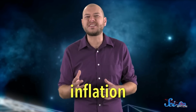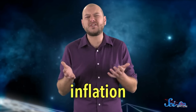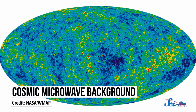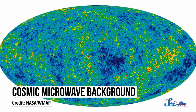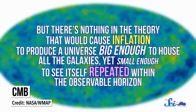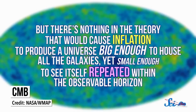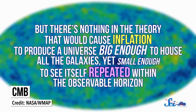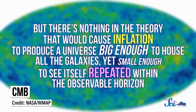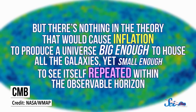Cosmologists think the universe suddenly expanded in size when it was super duper young. When we look at the light left over from the Big Bang, what's known as the cosmic microwave background, or CMB, we can see evidence of that inflation. But there's nothing in the theory that would cause inflation to produce a universe big enough to house all the galaxies, yet small enough to see itself repeated within the observable horizon.